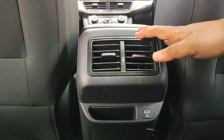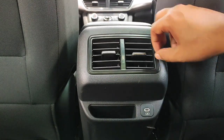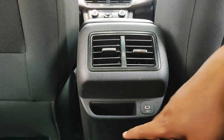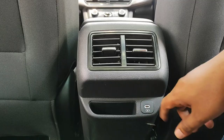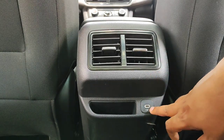Just behind the armrest, you will get 2 rear AC vents for middle row people. In this, you don't have a blower speed controller. And then there is a small storage space to keep the mobile, and a Type-C charging port as well, where you can charge your laptop with a Type-C cable. If you have a Type-C connector, then you can charge your mobile as well.